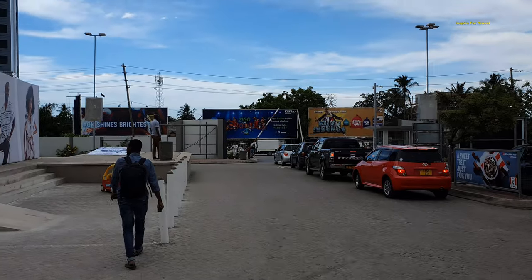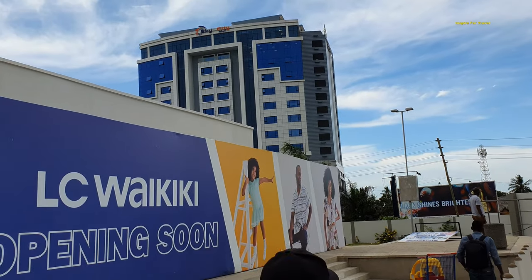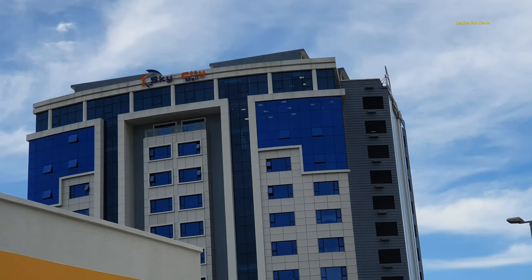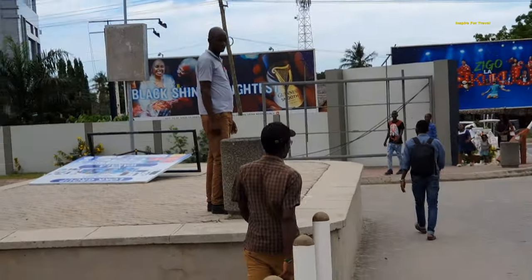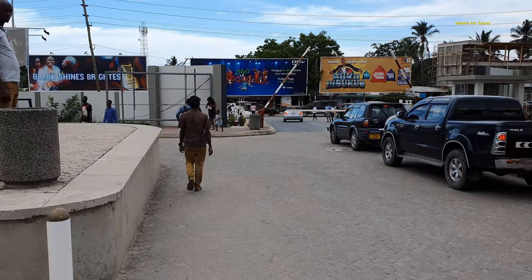Let me show you the Sky Mall. It's literally right in front of me, and it's a high-rising building. That's it right there. And you can see to the top, it says Sky City Mall. So yeah, if you want to have a bit of a wander, you can just come down, wander around, check out the mall perhaps, check out the Sky City Mall, and get a vibe of the place.